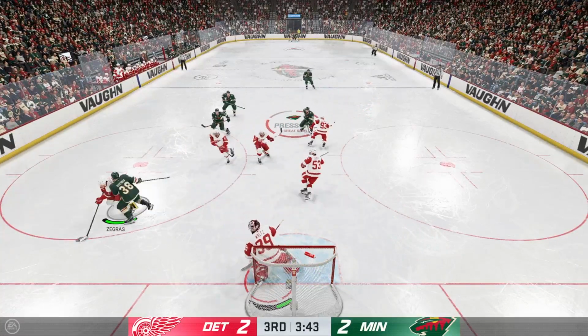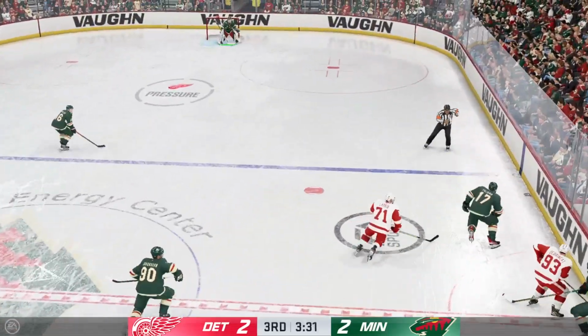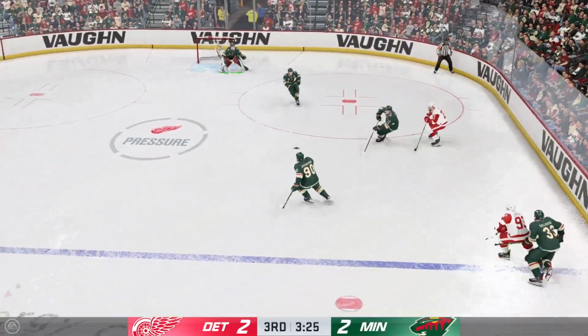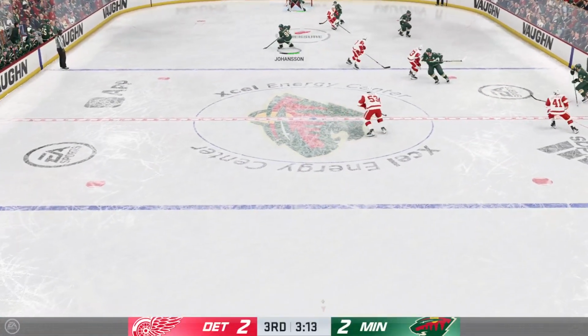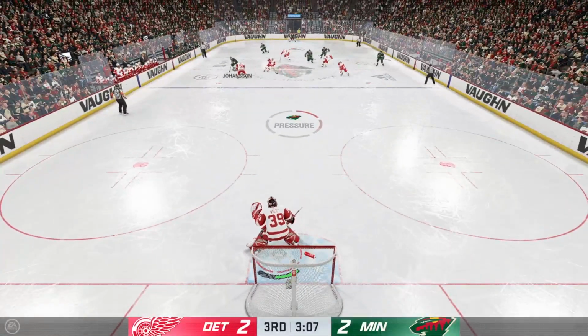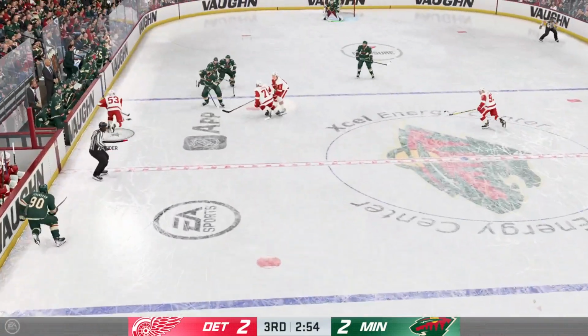It's amazing to me how he always looks like he's in the right position because he tracks and reads the play so well, and this time he gets in front of the puck that's right in the middle of the ice as the shooter's got a dangerous opportunity. Here's a short pass to Johansson. Gaining momentum up along the side.